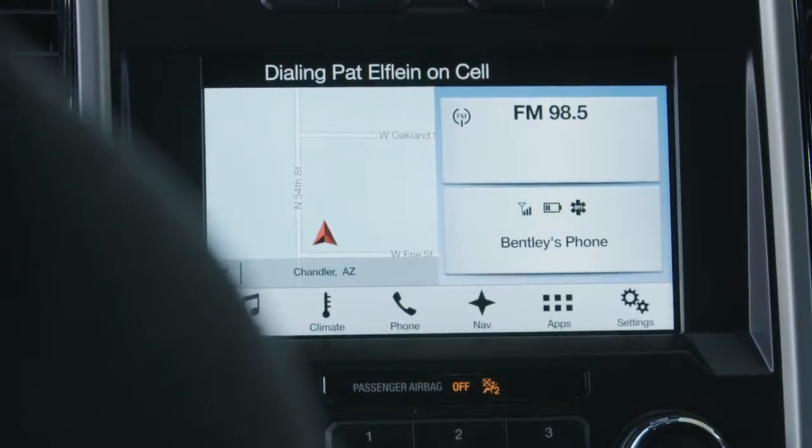Call Pat Elflein. Calling Pat Elflein on cell.